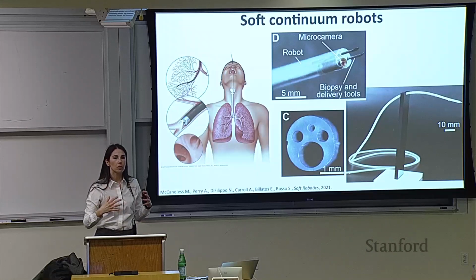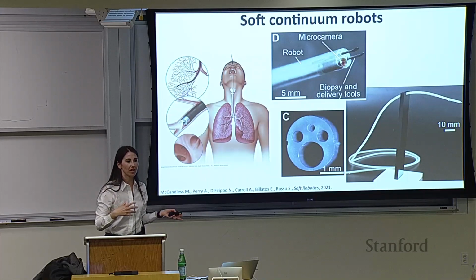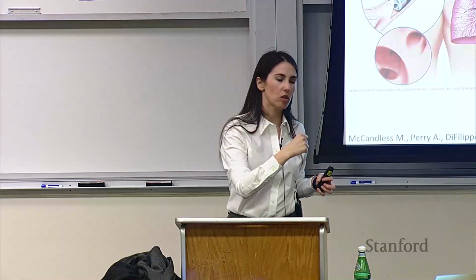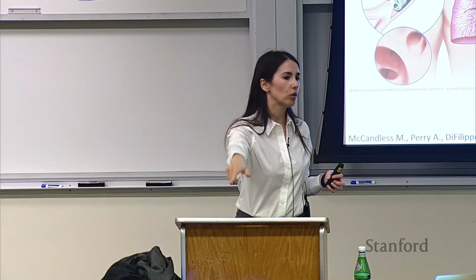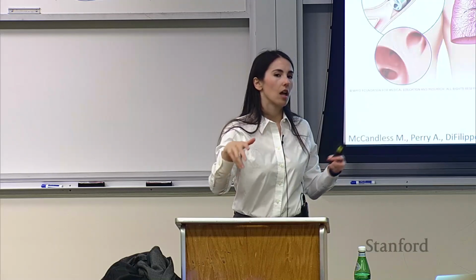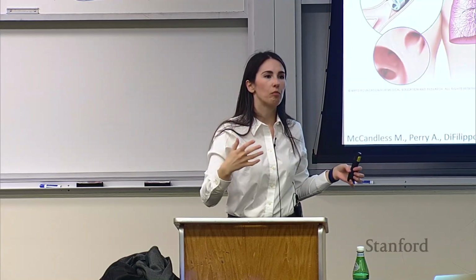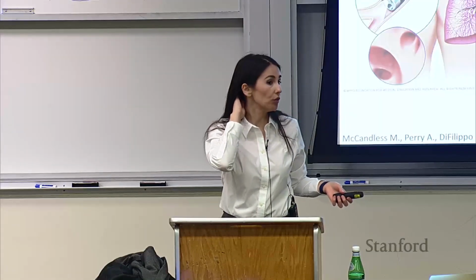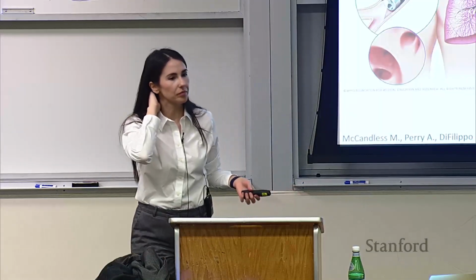And at this time it is more of a compromise, because you're looking at miniaturizing these as much as possible to get to remote locations within the lungs. And so it's a compromise of how much complexity you want to have on board the robot. But hopefully, yeah, that would be possible.